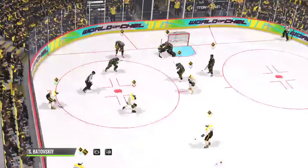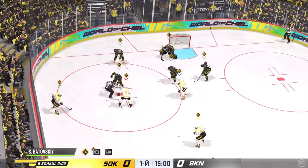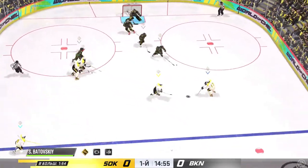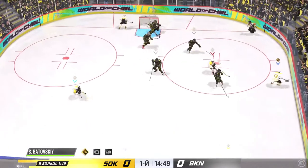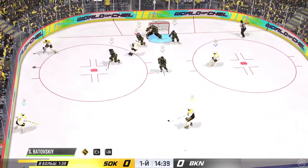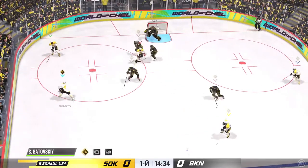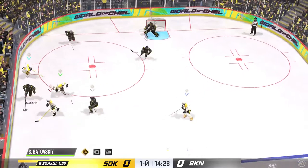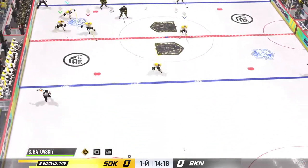First chance of the night here on the man advantage. Well, they certainly hope this game won't be scoreless much longer. Their first chance on the power play. They got their big boys out trying to crack the egg. Moves the puck down low. Takes the pass in the offensive zone. And that doesn't exactly go tape to tape. Stockholm's gained possession along the boards.